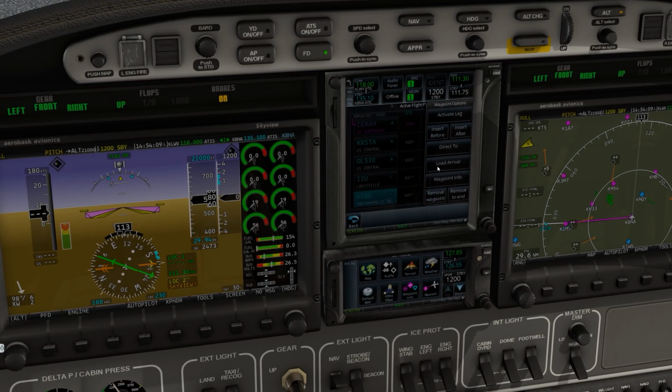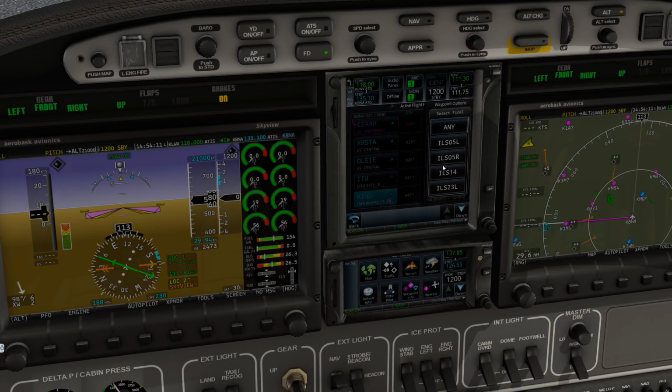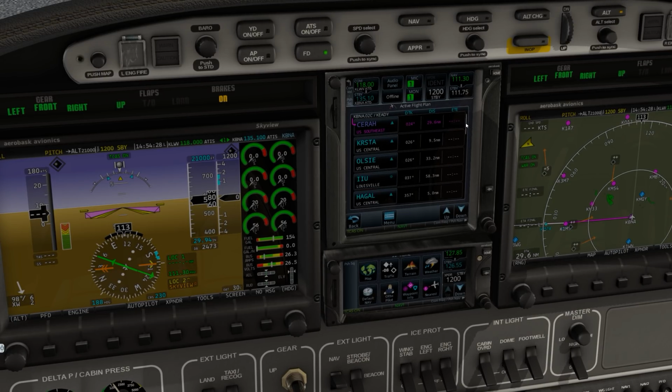Like that. Load an arrival. And we're doing probably the ILS 23 right approach, I would imagine, because the winds have been favoring that. Gibbs 2. And there's the Hagel transition right there. So we already have it. And then none for that guy. Hit none there. And look at that. We have our flight plan loaded right here.